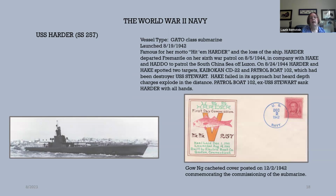USS Harder was a Gato-class submarine, famous for her motto, "Hit 'em harder," and the loss of the ship. Harder departed Fremantle on her 6th war patrol in 1944 in the company of Hake and Haddo. Lower right, we have a cachet cover posted December 2nd, 1942, commemorating the commissioning of the submarine.